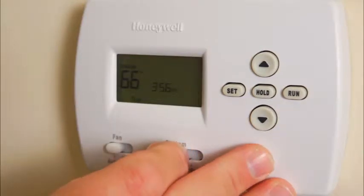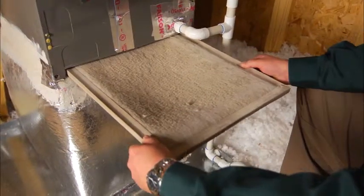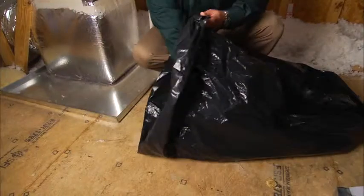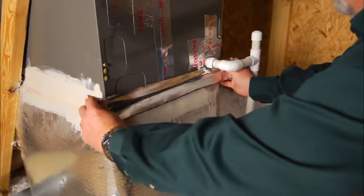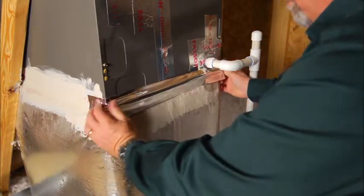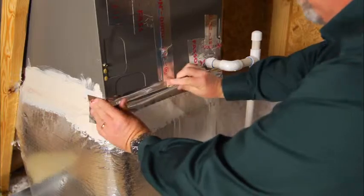Start by turning your system off. Then remove the old filter and place it in a plastic bag to keep the dirt out of your home. When you're finished, you can use foil tape on the filter cabinet door to ensure a tight seal and prevent outside air from leaking into the system.